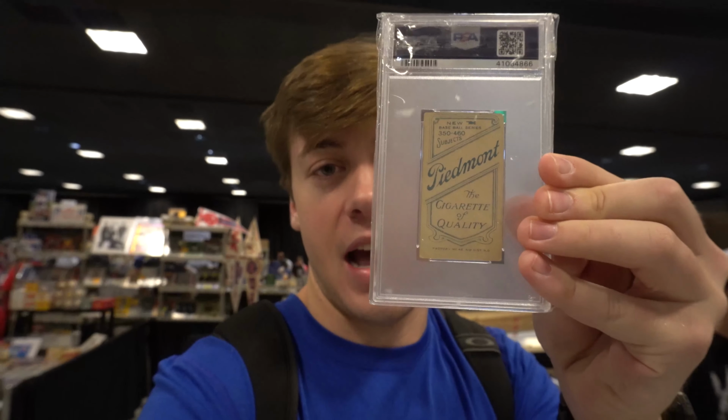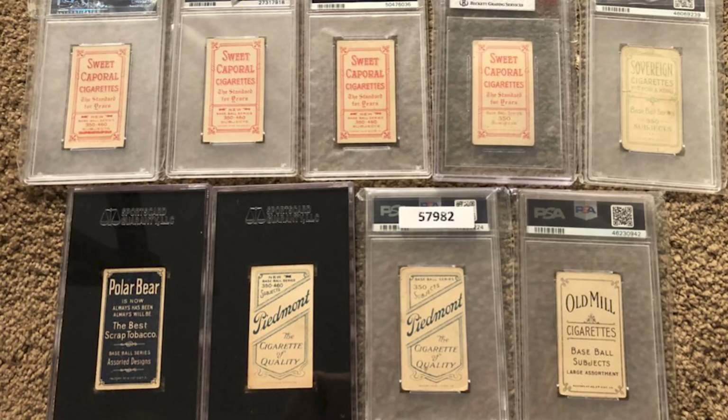And you can take a look at what the Vic Willis looks like right here. On the back, you can see it's the 42. So I'm going to put up on the screen right now the current rainbow, and you can add this one to it.